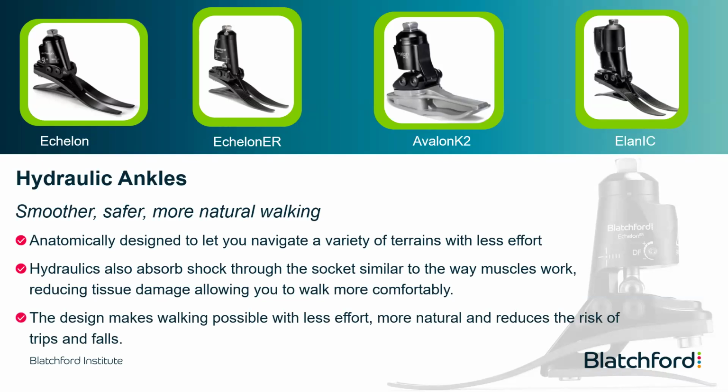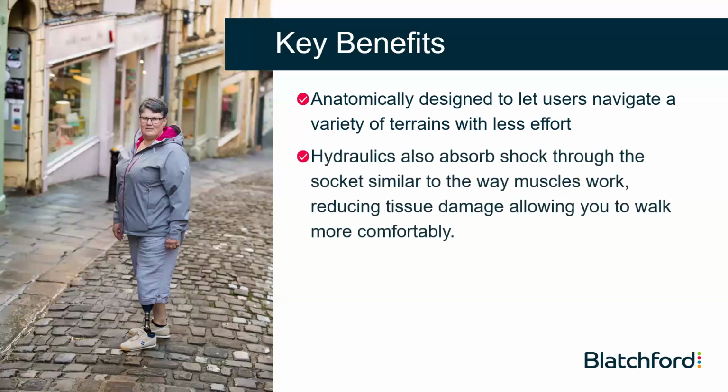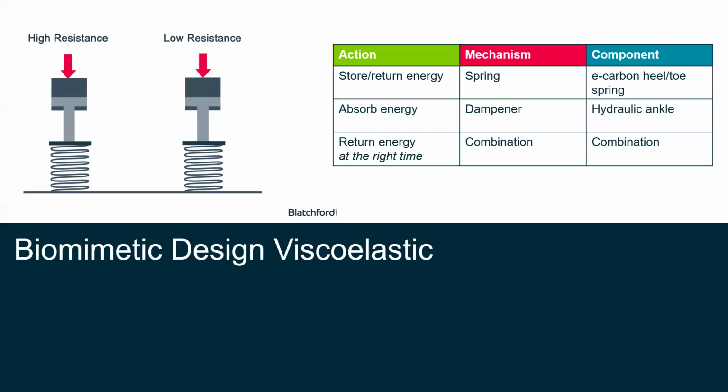And really walking with less effort, more natural, and overall reduces a risk of trips and falls. So key benefits, once again, it's anatomically designed. Our pivot point on our ankles are specifically put to truly balance on a fulcrum, providing the optimal range of motion for both dorsiflexion and plantar flexion, and providing a great stability overall. They absorb the shock through the socket, just like muscles work. And it makes it possible with less effort, more natural, and overall reducing risks of trips and falls.